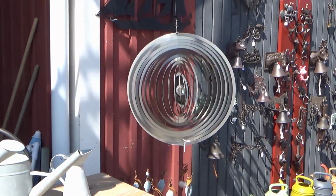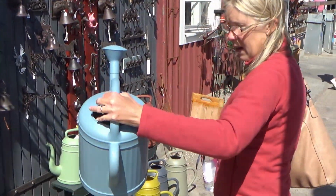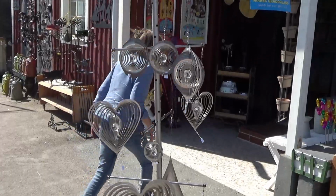I like these spinning wind ornaments. A really cool effect. The missus seems to prefer the watering can. Lots of different shapes and sizes of these available.